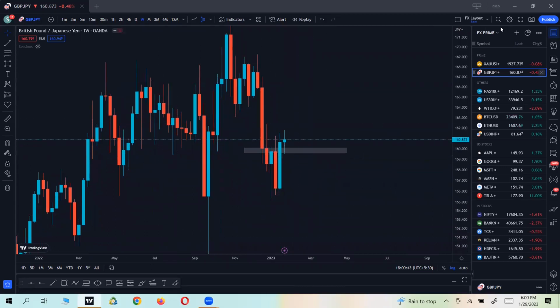So we are anticipating movement to the upside. As we can also see, the range is pretty clean until here, and continuation of the move to the upside. This is something anticipated on the weekly time frame.